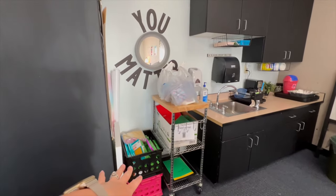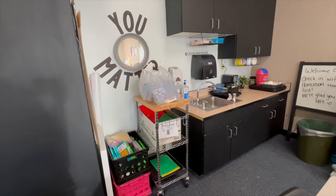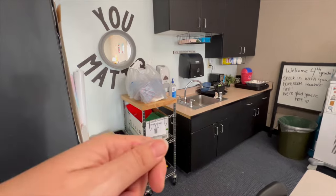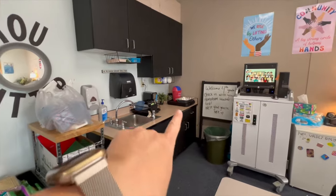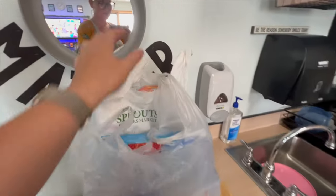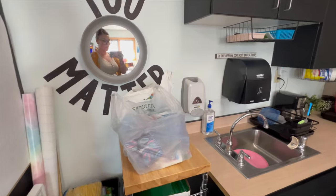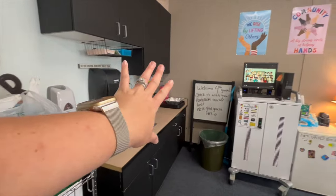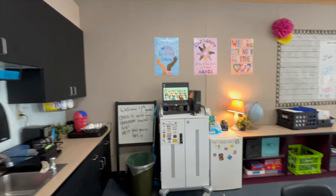This is just storage right now for extra supplies. My science cart is usually where I keep all of the science supplies for the lesson or the activity. And I keep all the supplies there on trays, and then I kind of divvy it out. My science trays are stored right there up until we need them. I have more supplies here for back to school that I desperately need to put away. But as you guys know, we all run out of time all the time. And then of course we have the sink and the computer cart, and then some more storage up top.